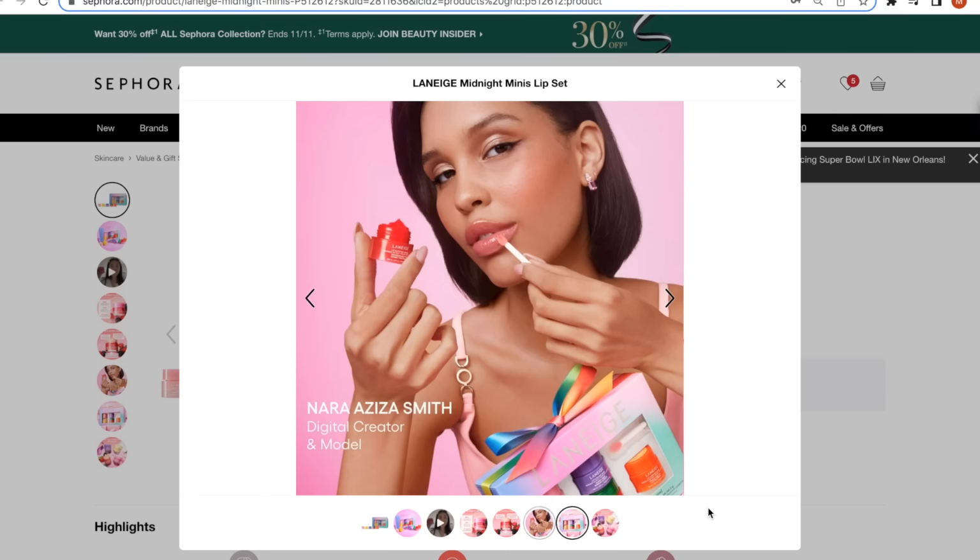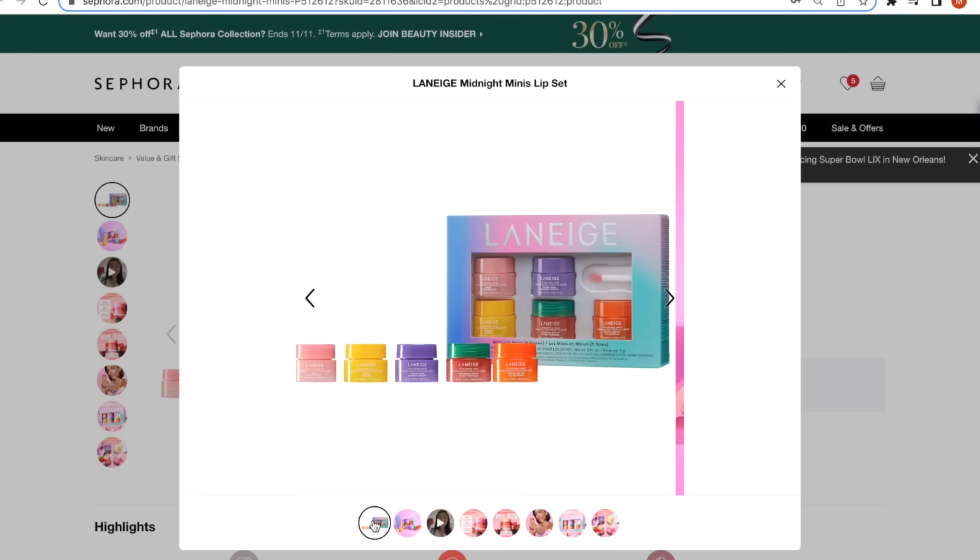I know so many people love the lip sleeping mask. It's kind of a staple, especially if you're older. I just think it's good to have something like this. They're super tiny and travel friendly. Value-wise, they're probably not going to give you a ton of product, but with a lip balm that you only use at night, you really don't need a whole lot.